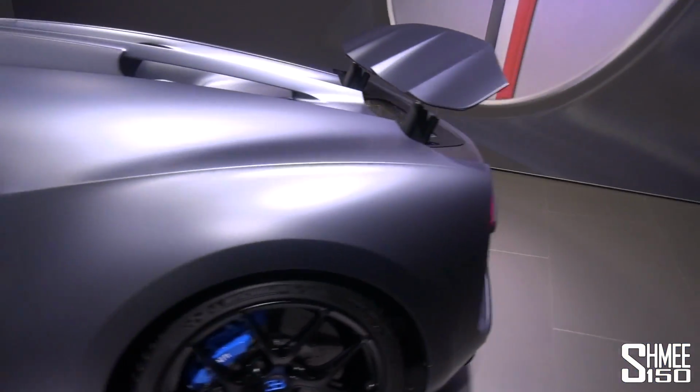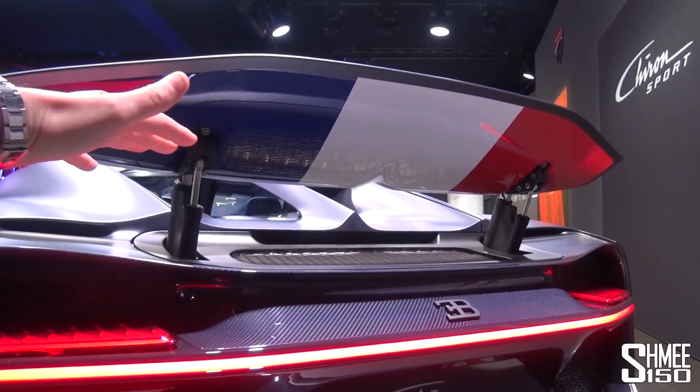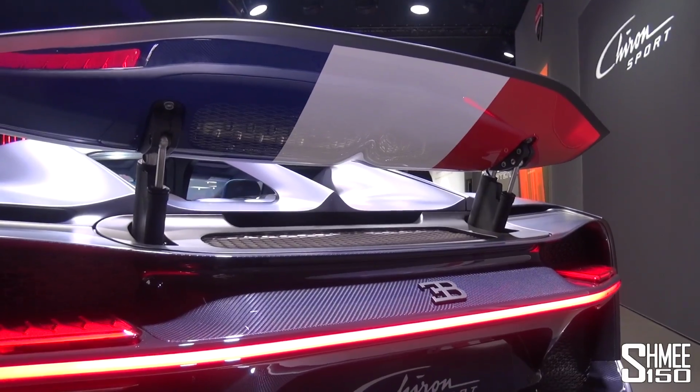But around the back, one of my favourite things, this rear wing. Have a look at that. The French flag on the underside, so when the wing goes up in handling mode or as an active air brake, if you're going hard on the brakes, it completely goes up almost vertically. You get a good view of the French flag at the back there.